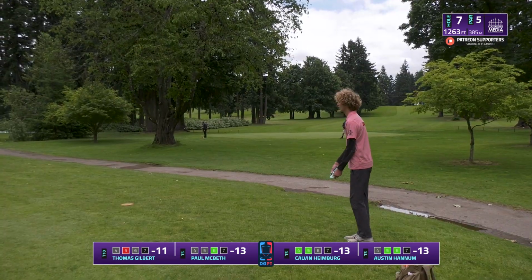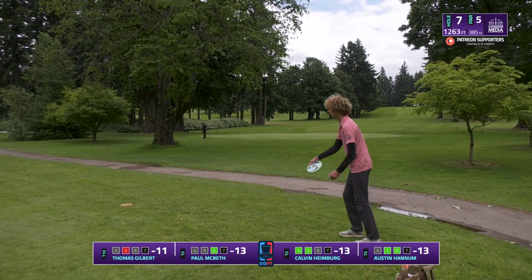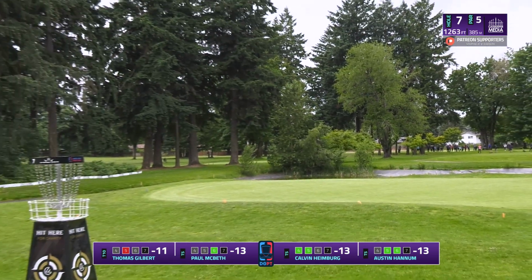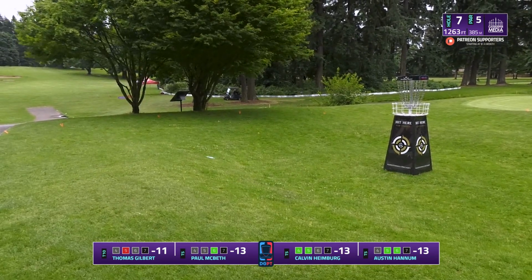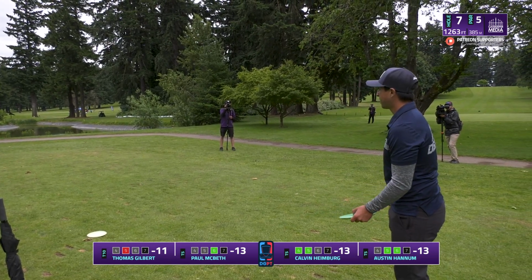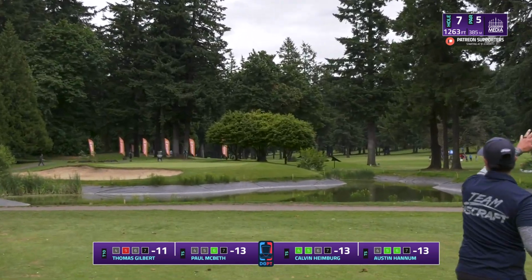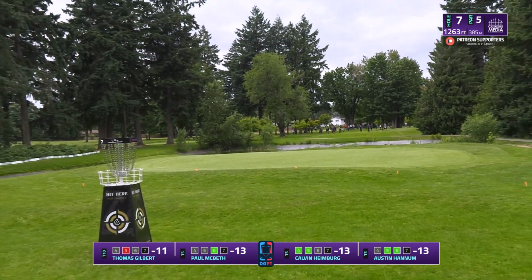And Thomas looked like he was safe. Throws a little putter to the landing zone. Big hyzer over the OB from Calvin. This looks good. Yeah, I think this approach is one of the signature shots on this course. That pond, all these massive trees, just such a beautiful green. Oh, that is money.